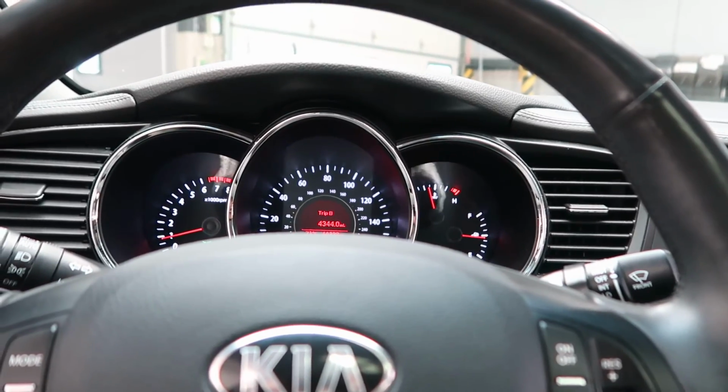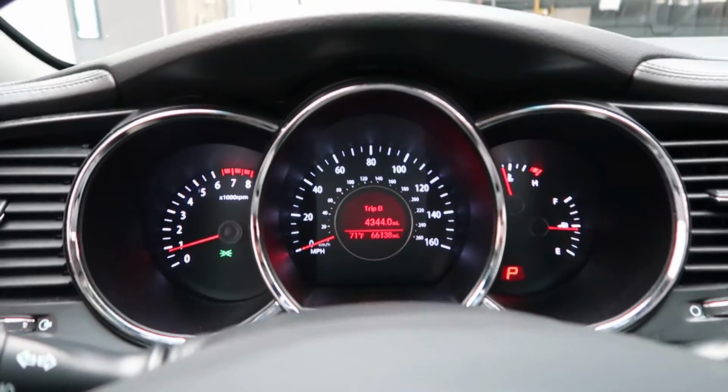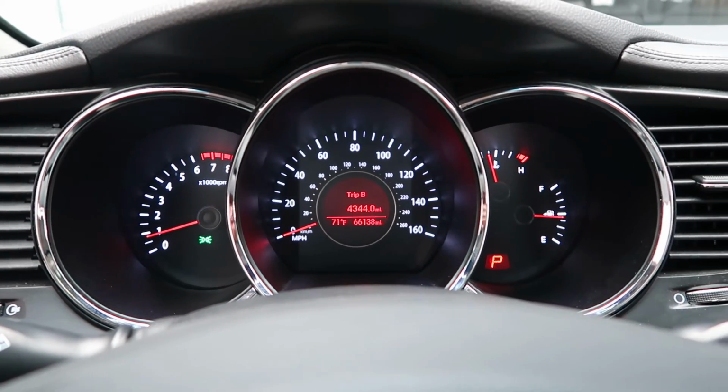This Kia Optima EX GDI has 66,138 miles. Carfax and service records available online.